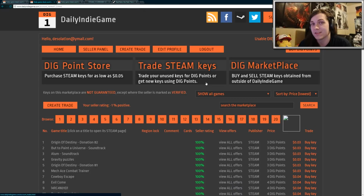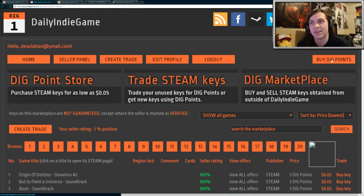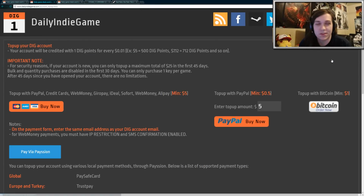Moving on, how do you get dig points and how do you use this website in general? Well, in the top left corner, let me zoom in a little bit, there's a button here that says buy dig points. You can purchase dig points for real money using PayPal, credit card, Bitcoin, etc. You have to put a minimum of $5.